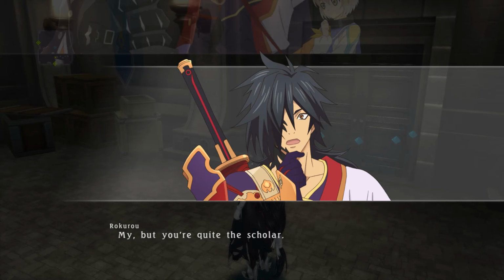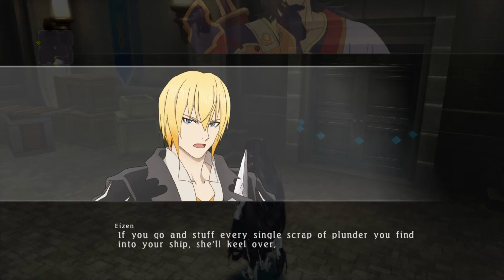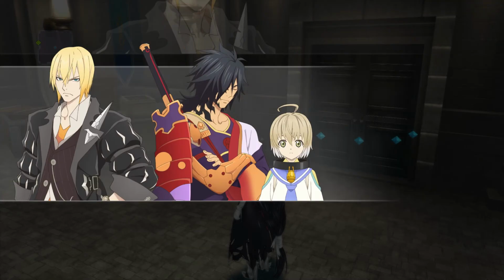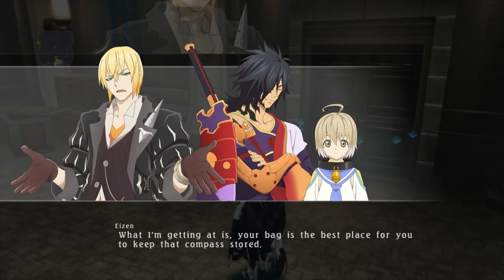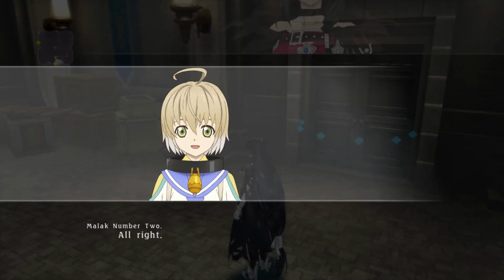My, but you're quite the scholar. Knowledge and experience help you sniff out the best treasure. If you go and stuff every single scrap of plunder you find into your ship, she'll keel over. That does make sense. What I'm getting at is, your bag is the best place for you to keep that compass stored. Keep that thing safe. We need it. All right? All right.